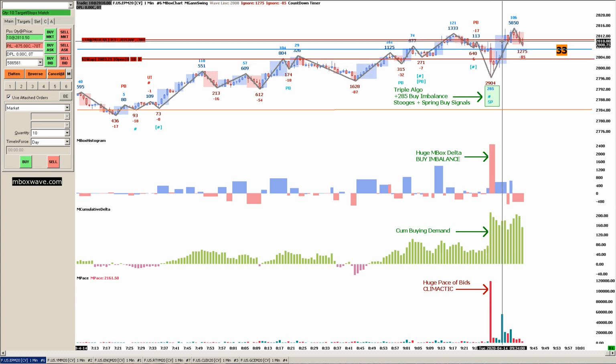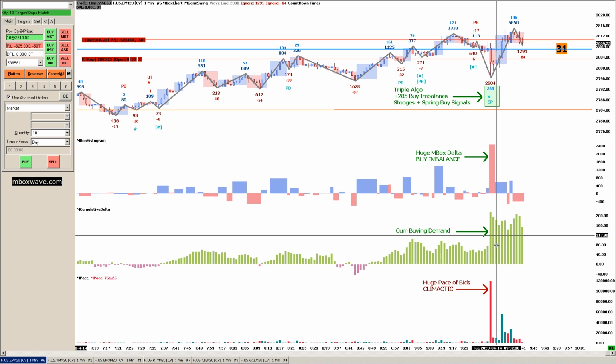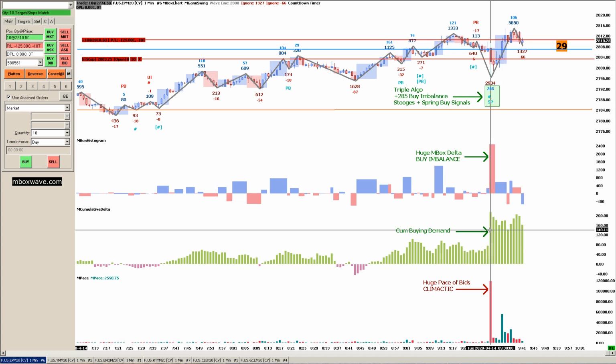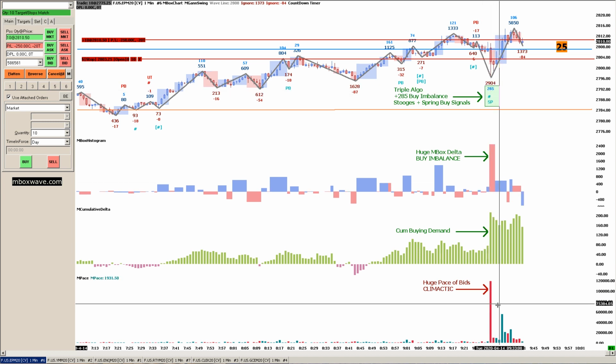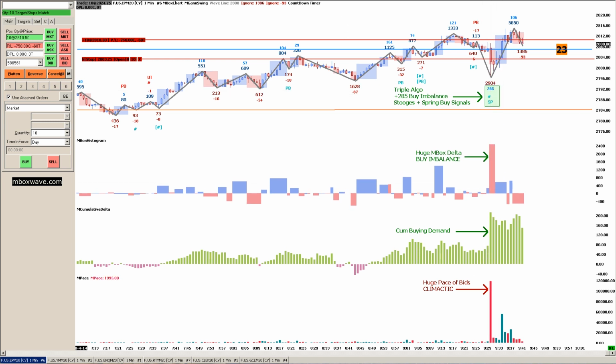This bar comes up. After this bar closed, I got in. I saw we had this demand. We saw huge buy imbalances. We had this triple algo. And also, pace of offers came in here.